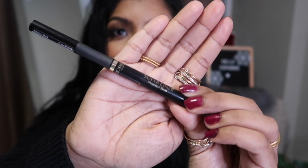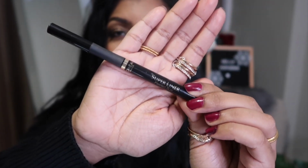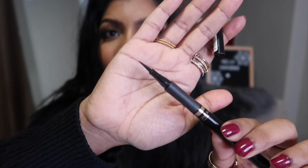Another drugstore eyeliner that I have here, Super Liner by L'Oreal Paris. This is like a pen and super easy to apply, very fast and easily. Gel pen like eyeliners, these are super easy to apply, just like a pen. You can do it anytime.